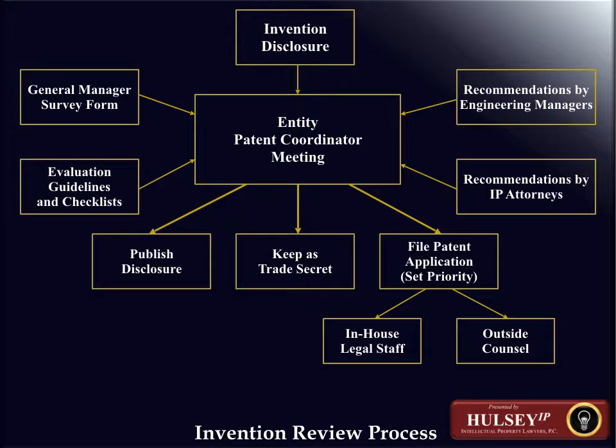One example that you'll see oftentimes is the publication of white papers. The IBM Technical Bulletin has as part of its function the publication of inventions that the company has decided not to pursue patent protection for. Other companies have technical bulletins that constitute public disclosures that dedicate to the public the inventions that the company decides not to pursue and not to protect.